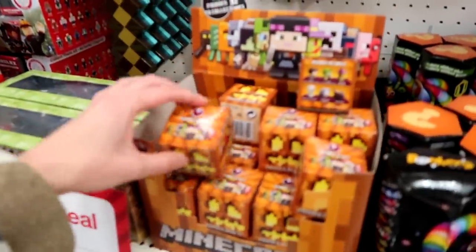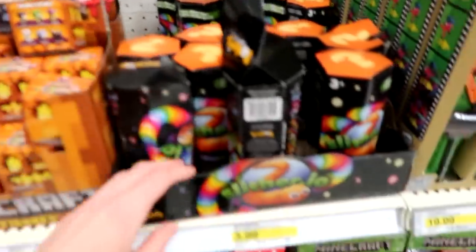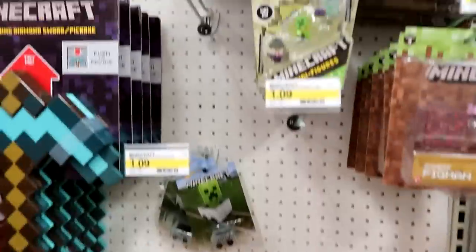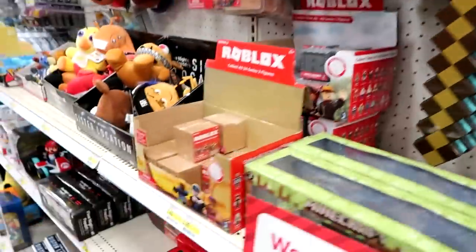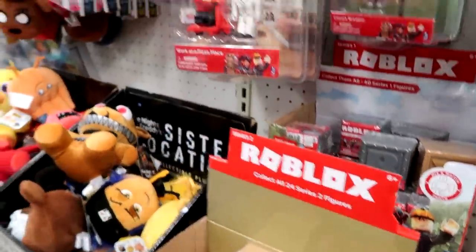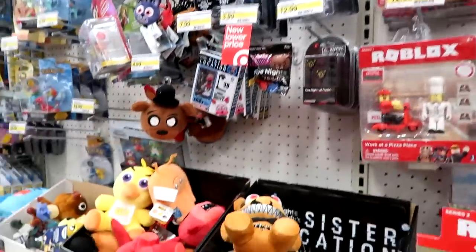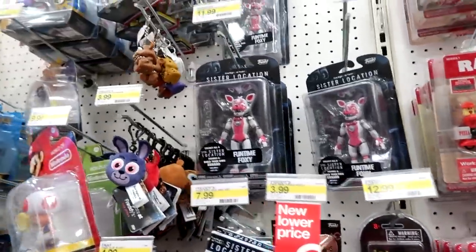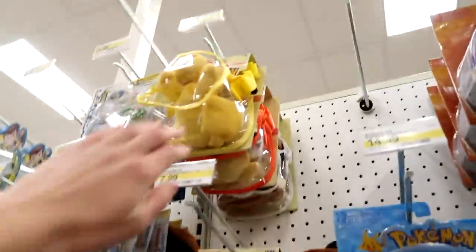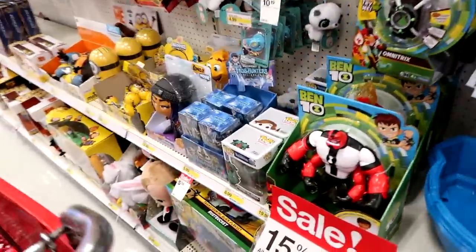We have some Minecraft Spooky Series. I'm going to grab some blind boxes, of course, here. Slither Plush are on sale for $2.99. Minecraft. We got Roblox Series 2 blind boxes as well as Series 1. And got some Five Nights at Freddy's stuff here. And the Pokemon. I love the Pokemon. I wish they had the other playsets, I would get them today. But they do have these plush ones. So fun.